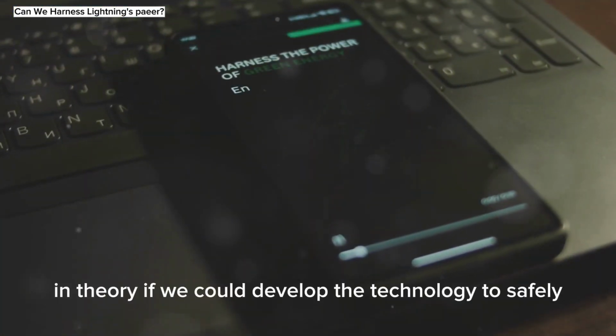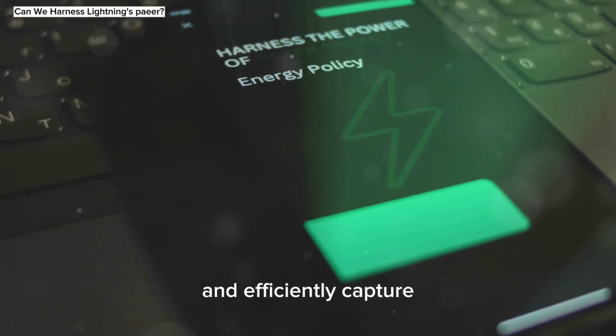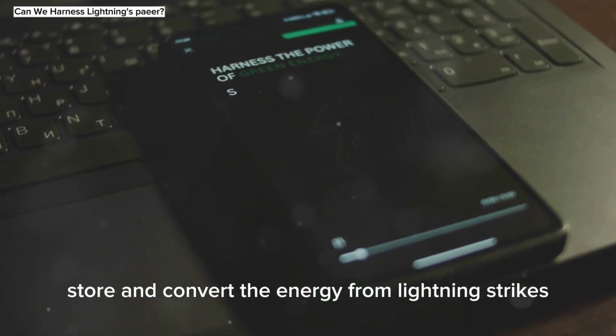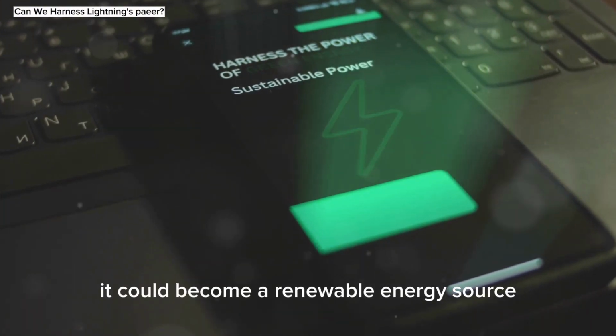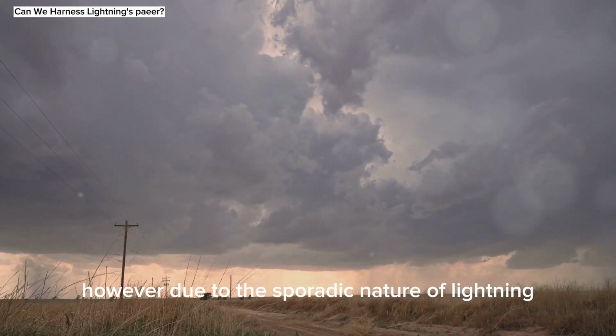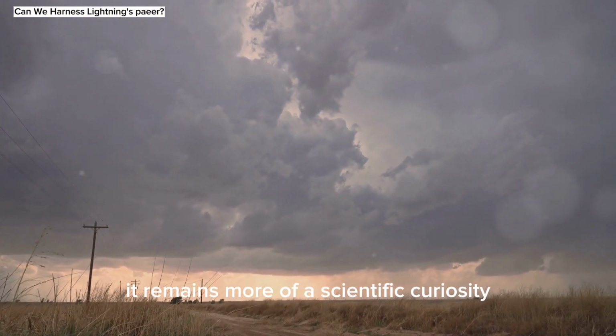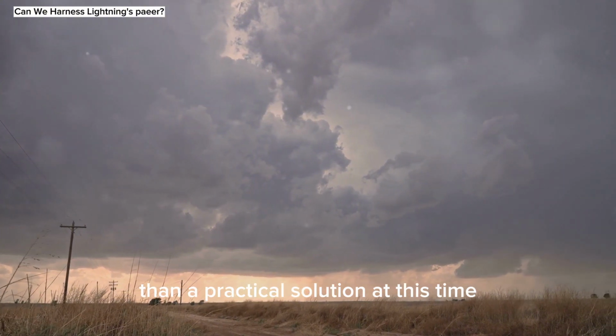In theory, if we could develop the technology to safely and efficiently capture, store, and convert the energy from lightning strikes, it could become a renewable energy source. However, due to the sporadic nature of lightning and the immense infrastructure required, it remains more of a scientific curiosity than a practical solution at this time.